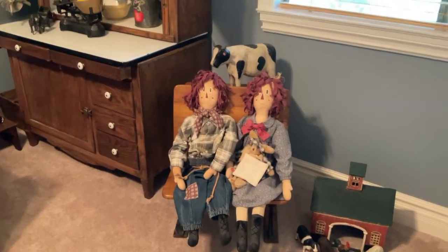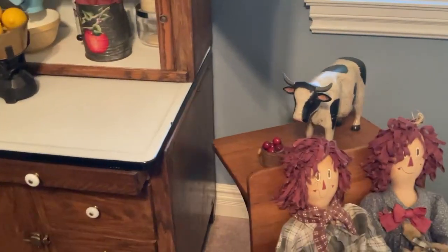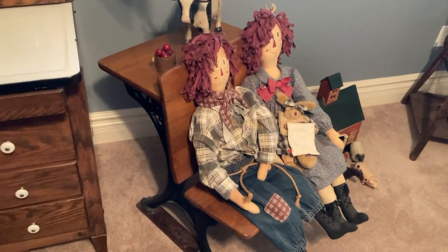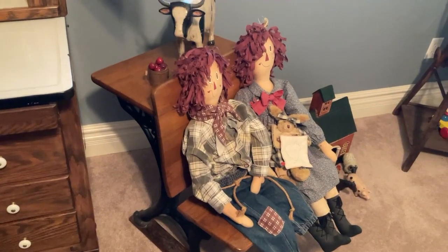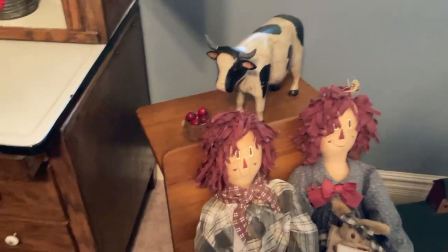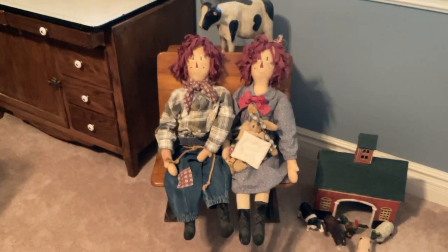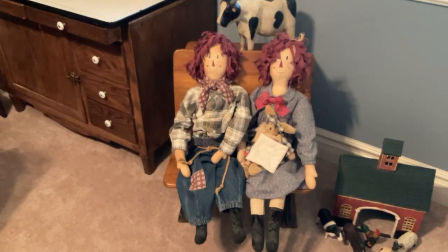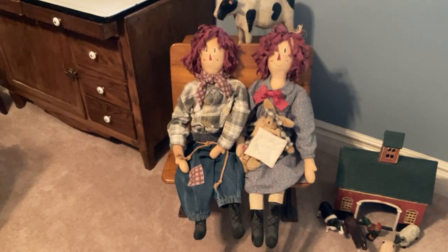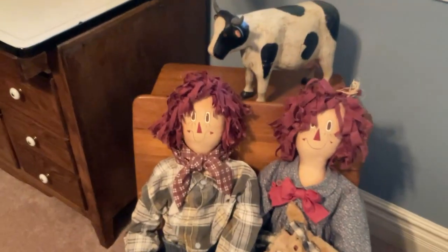Then I had purchased this little school desk at an antique store when we were living in Texas. And of course, I've got 2 rag dolls on that. Those rag dolls were handmade by somebody when we lived in Germany, and we had a big craft sale, and I was lucky enough to be able to get those. They are life size, and the clothes that they have on are actual children's clothes. So they're just so cute. I mean, look at that.